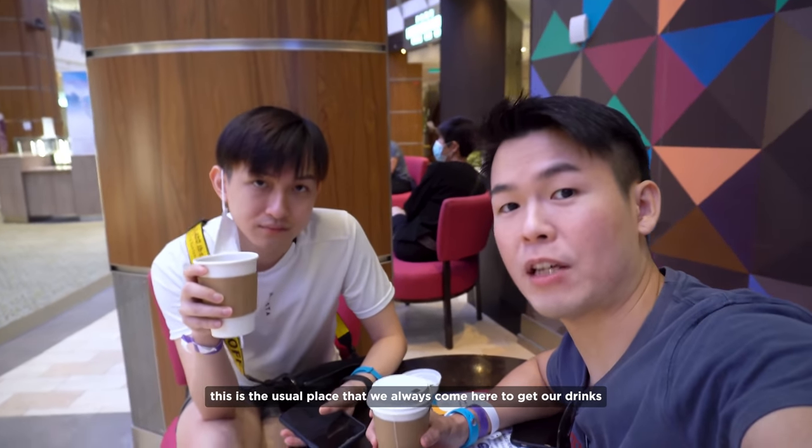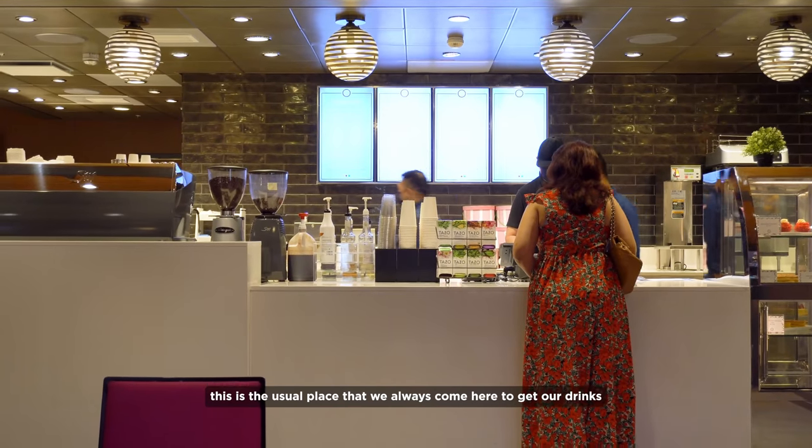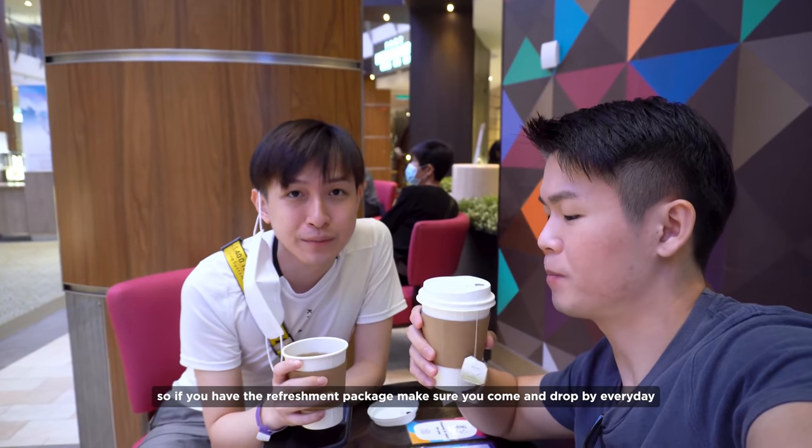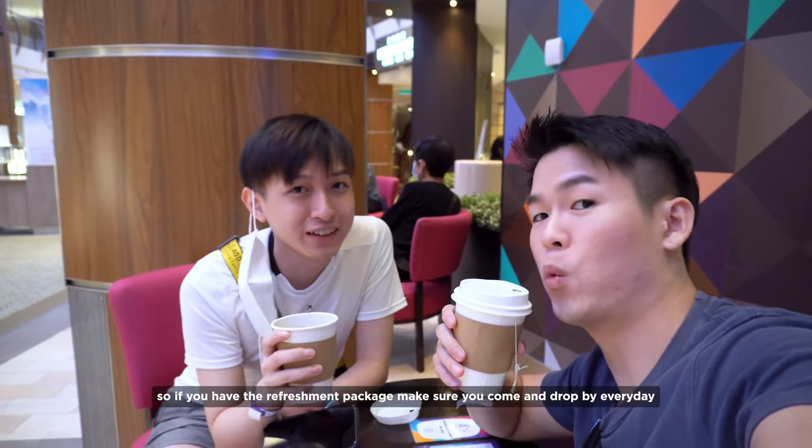We are at La Patisserie. This is the usual place that we always come to get our drinks. So actually here has the best selection of coffee and tea. So if you have the refreshment package, make sure you come here and drop by every day. Cheers!